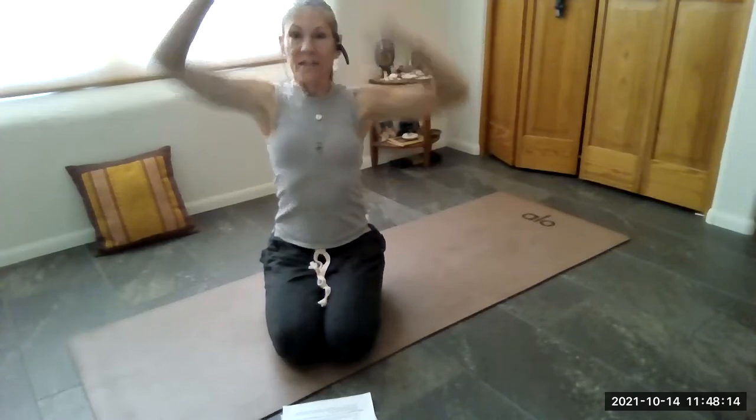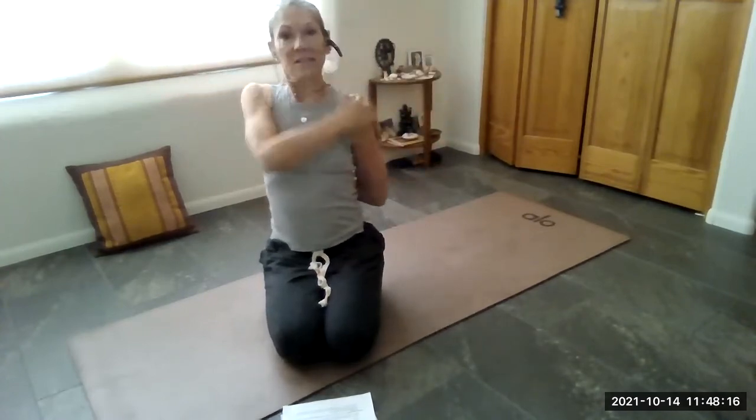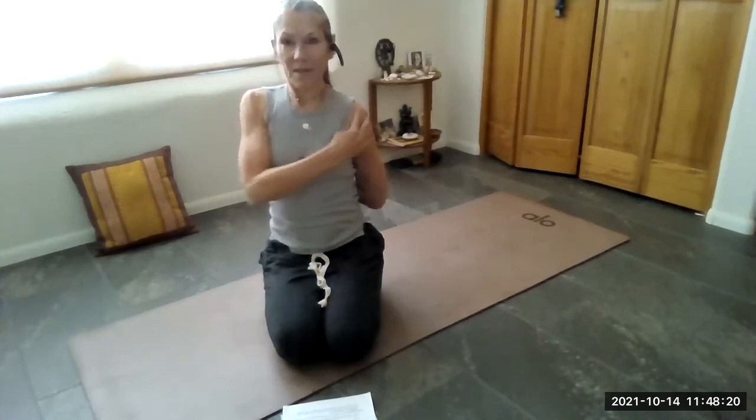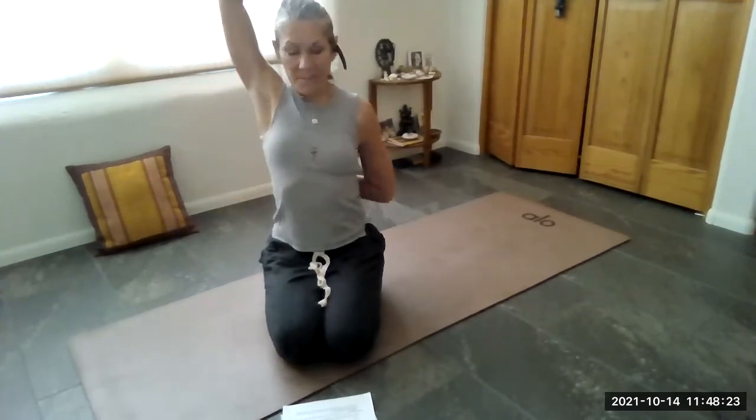And the heart organ is all about external rotation. So that's the upper arm in cow face, and the small intestine is the internal rotation. Okay, so we're going to combine them with our arms. I'm just going to fix that a little bit so you can see where my elbow's going.